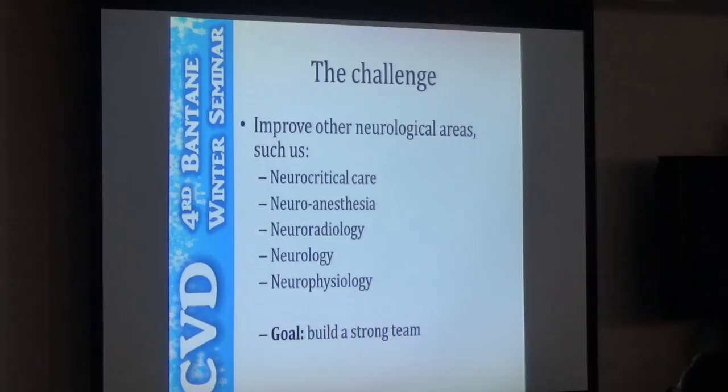And also to contribute to improving the other neurological-related areas, because a neurosurgeon doesn't work alone. We have to work with neurology, neuroradiology, neurophysiology, intensive care, neurointensive care, and neuroanesthesia. We have only one neurologist in my facility, and we don't have neurophysiology. Neuroradiology, impossible. We have basic radiologists. We haven't had a working MRI for two years now. We just have a CT scan in Mozambique.